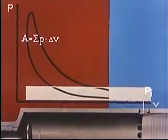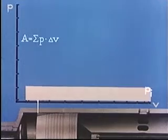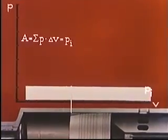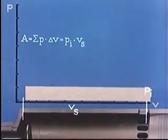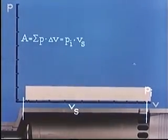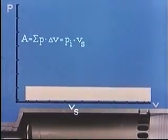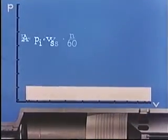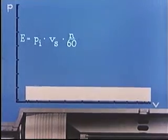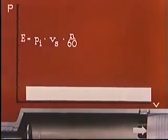The work in kilogram centimeters for one revolution will thus be A equals Pi multiplied by Vs, where Vs is the full stroke volume in cubic centimeters, and Pi the mean indicated pressure in kilograms per square centimeter. There is one working stroke in each revolution, so if we multiply by the revolutions per second, n over 60, we get the work in kilogram centimeters per second, that is to say, the power.